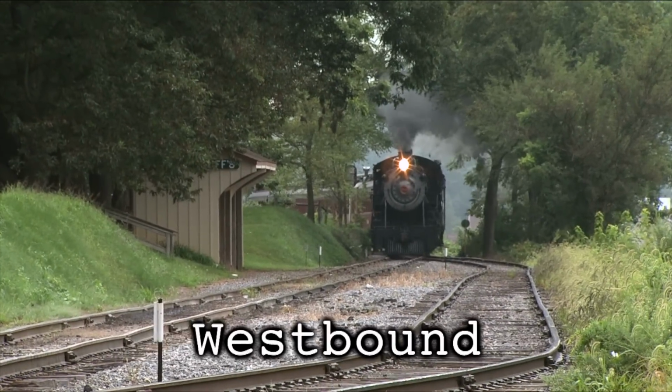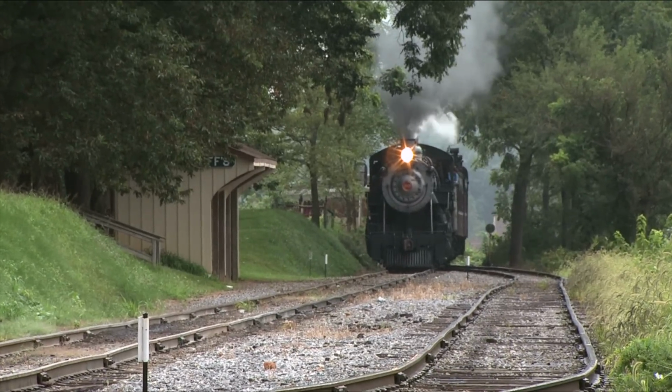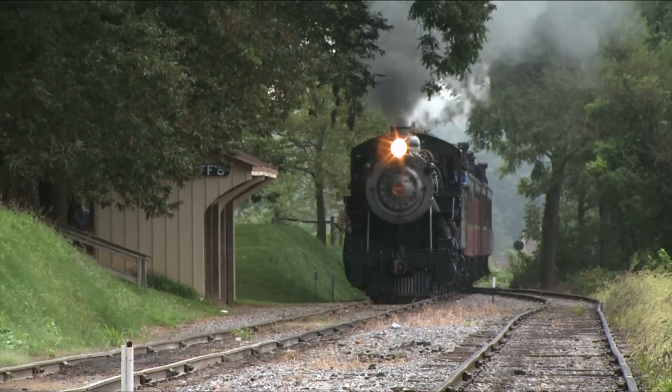Groff's Grove is midway along the line, and this is where opposing trains meet. Here we find a westbound with number 90 on the point stopping to wait for eastbound number 475 to go by.